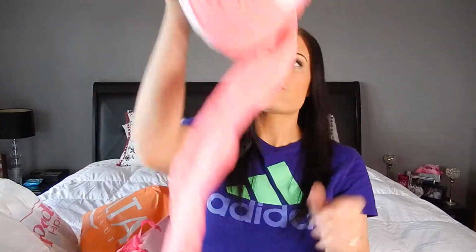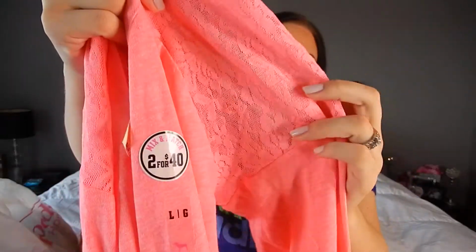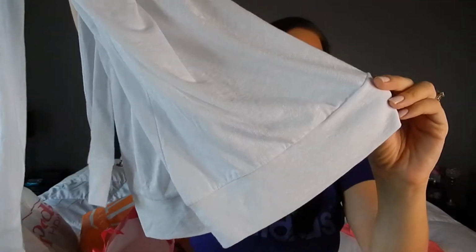I went to Victoria's Secret and I got a couple of their shirts. And these are the 2 for $40. This one's really pretty because it's got the lace detailing on the sleeve area here. So I thought that was really pretty. And these run big, so I got smalls instead of mediums. And then I got just a white version of the same thing. And it's got the nice bottom, which kind of has a little bit of a banded type feel.